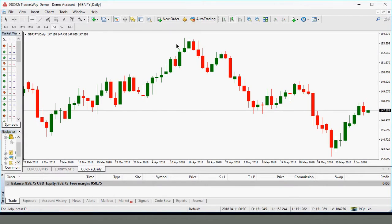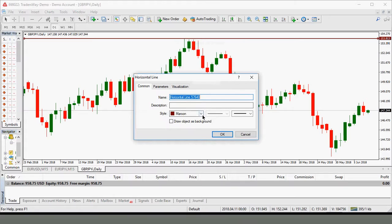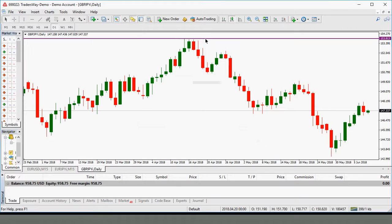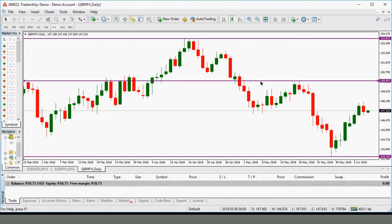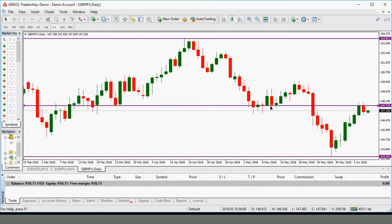So I will plot my resistance line at the top, which will show the highest point where the price action has gone. I'll change the color so that when my lines move over, I can tell which lines are which. I will plot a line at the top for resistance, and plot a line at the bottom for support. Then I will also plot two additional lines that are close to the level of price action, and I'm looking for 3 points of contact. I have several points of contact here. This is a strong line.